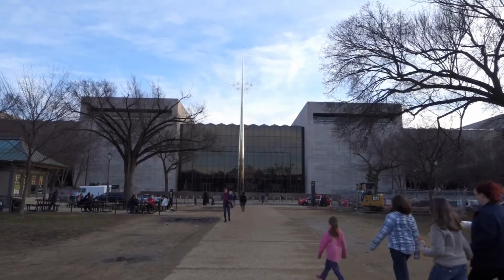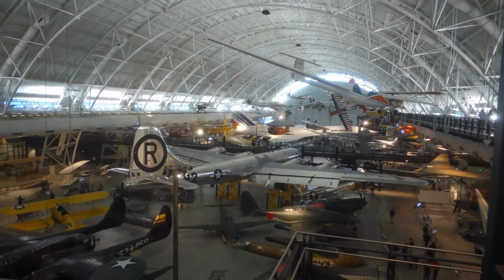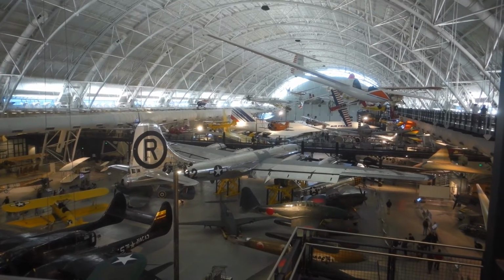So behind me is the Udvar-Hazy Air and Space Museum, which is an extension of the Air and Space Museum on the Washington Mall, but it is much bigger and has a ton more things to see. It's a pretty long haul from DC. It takes almost 2 hours to take public transportation, and it's like 40 minutes driving, and then you have to pay a couple tolls, and you have to pay $15 for parking, but it is well worth it to do it at least once.